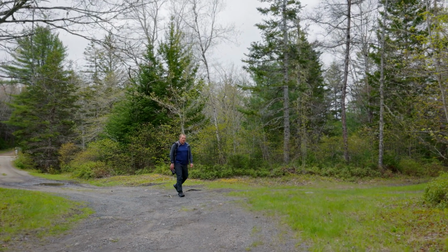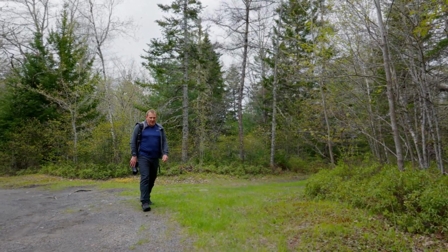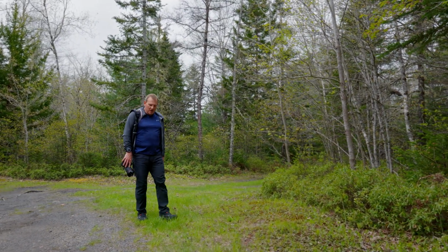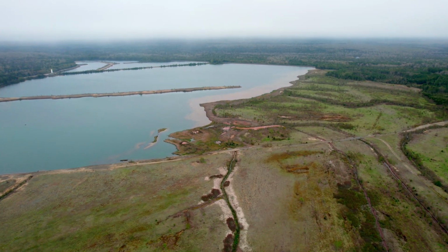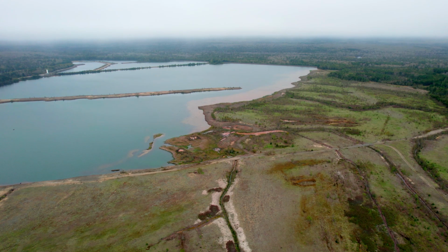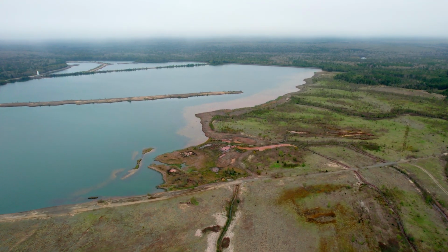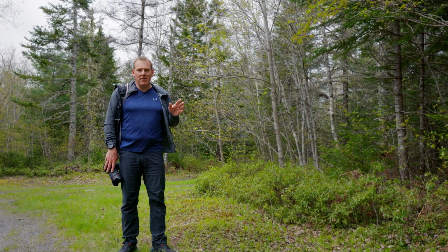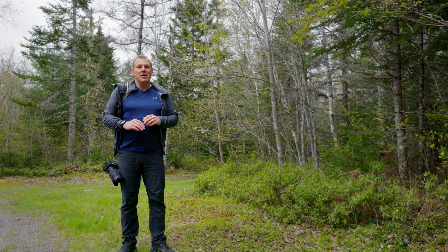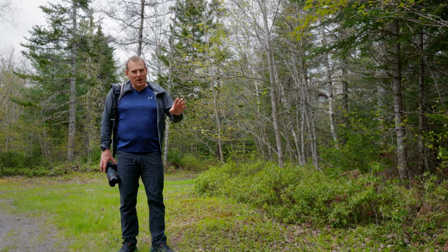Here at the end of the road is the trailhead for Billy's Hill. Now, there's no signage here. There's nothing really to mark the trailhead itself. This is the edge of the Tobeatic Wilderness Area, but this is considered a secondary access point. From here, I'll have to be mindful to check GPS directions periodically because there will be no trail signage, not just here at the trailhead, but nowhere along this route.